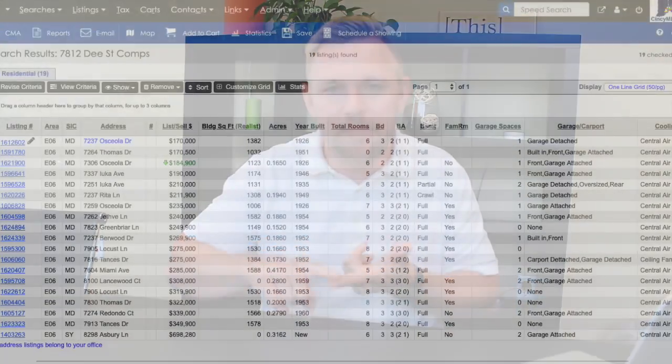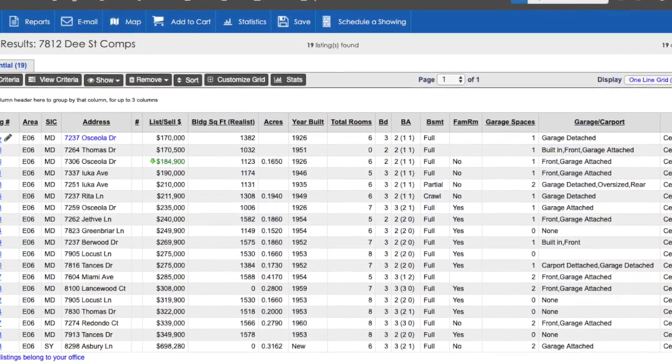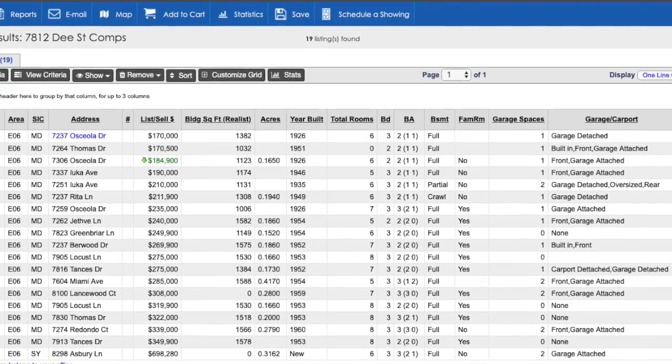So the next thing we might do is a preliminary CMA with the MLS. Now we're going to dive into either the Cincinnati MLS or the Northern Kentucky MLS and start doing a search, and we'll make a customized search. Maybe in another video I'll show you what that actually looks like. But in the search, we're going to start building the criteria. That includes what the home has to offer: how many bedrooms, how many baths, how much square footage, how old is it, how big is the lot?